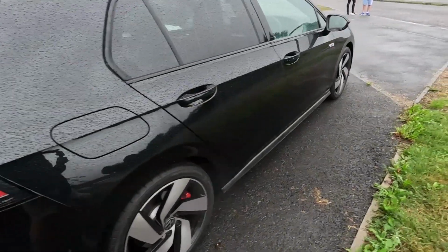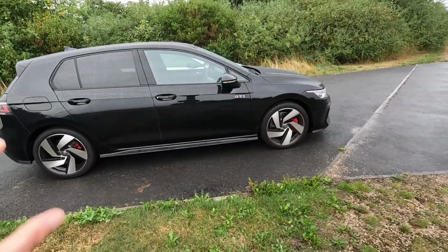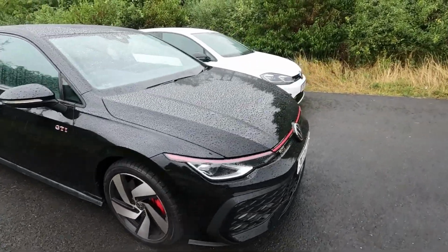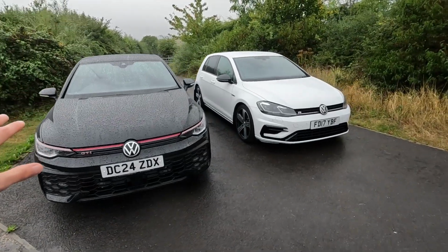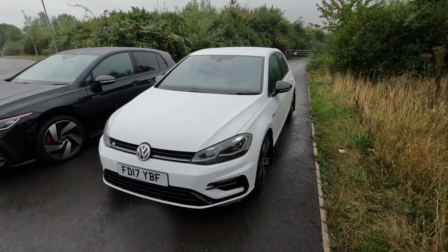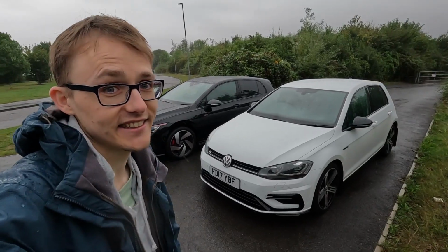It's very much a subjective thing in terms of which you prefer in terms of the design. And it'll be interesting to know what the Mark 8.5 R is going to be like in the future too. But yeah, there we go. Two very, very special cars. I think it might be worth taking these two cars out for a drive and seeing what they're like. So let's go through that and take things from there.